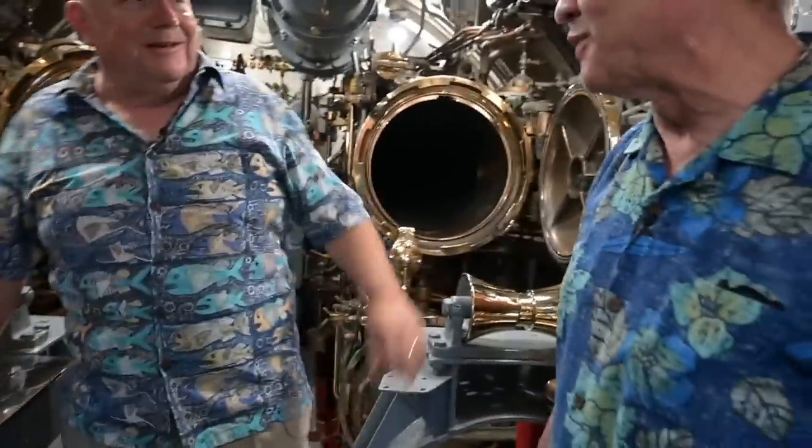And then these are the four aft torpedo tubes. Men asked to shoot some aft too. Torpedoes. And then this was actually the most preferred berthing for the crew, for a number of reasons.